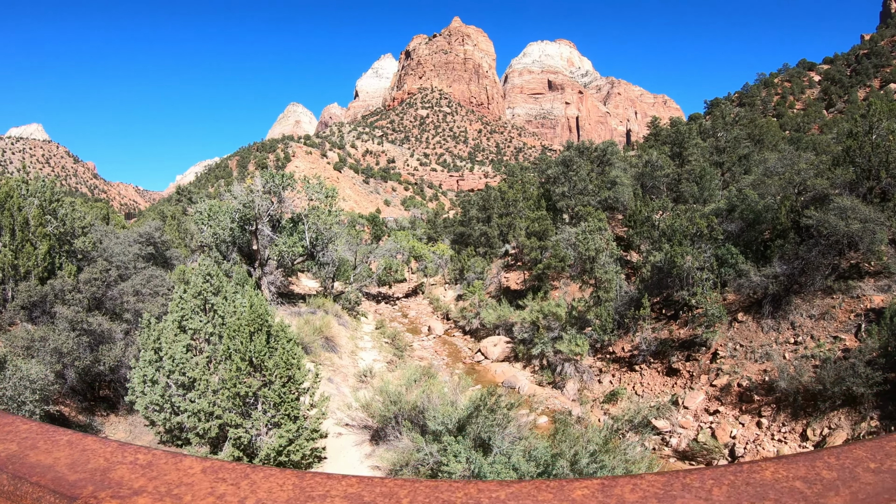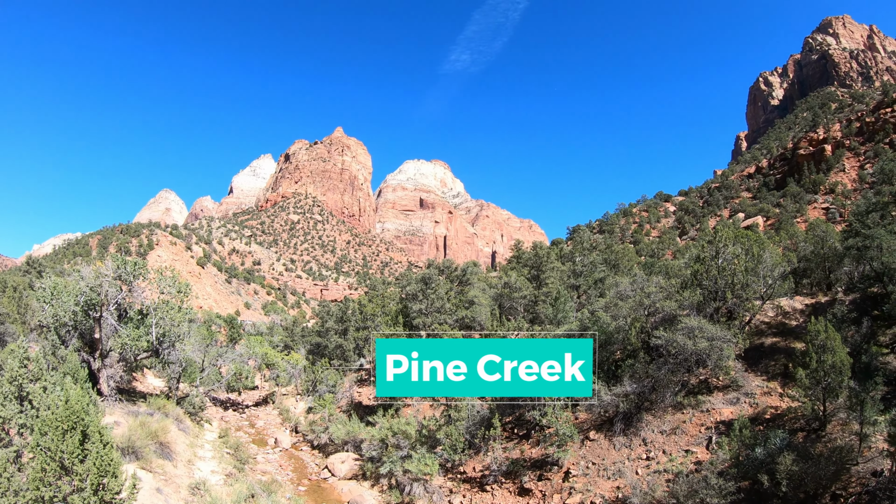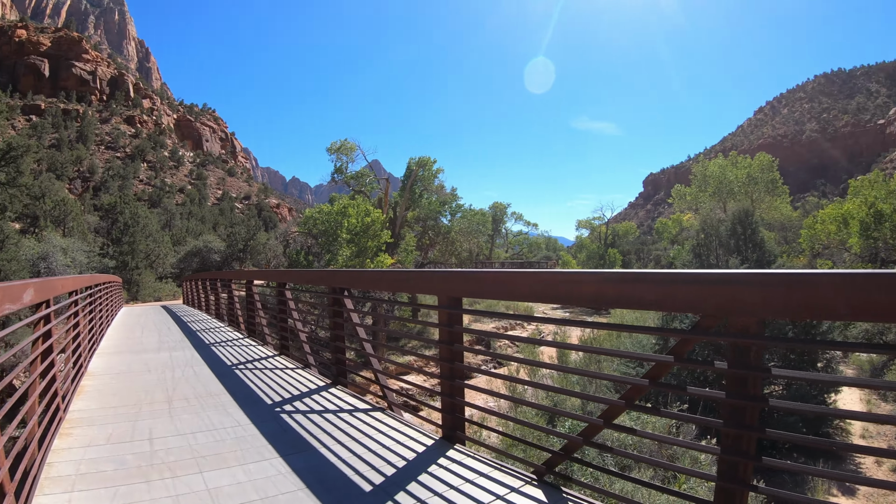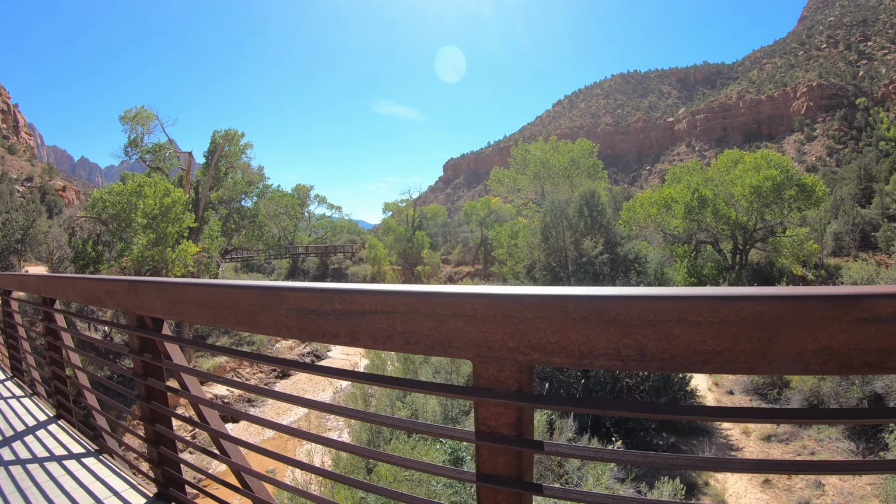So that's the water from Pine Creek that comes down from the Checkerboard Mesa area. Meets up right here with the Virgin River.